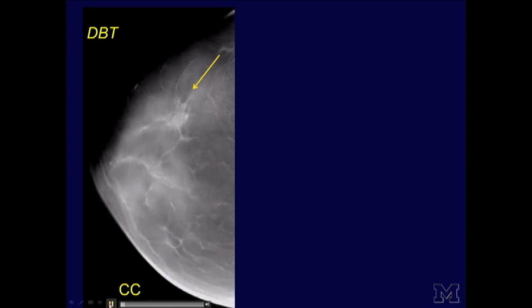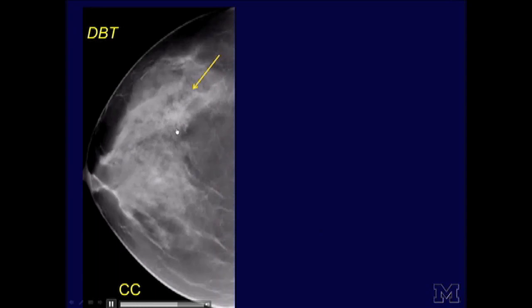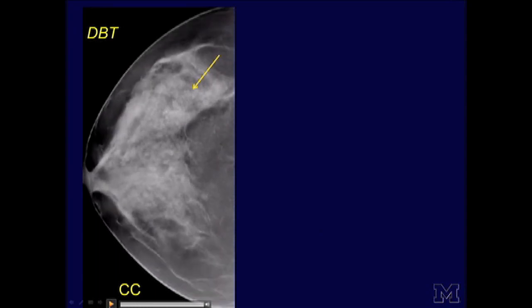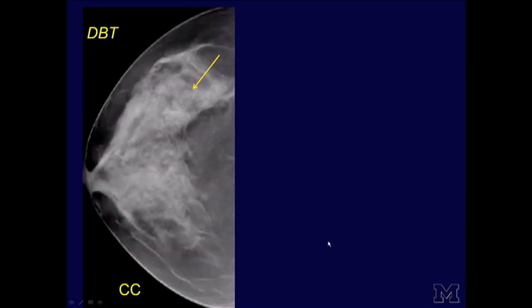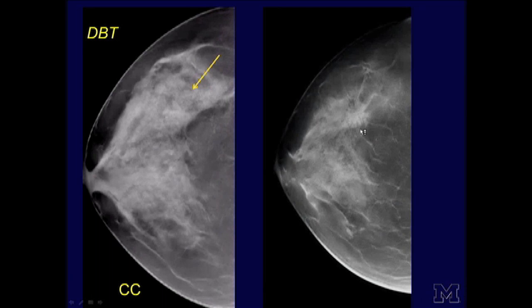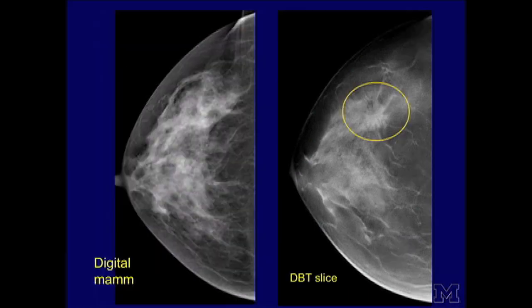Here are some of the slices. Look in this area, and you'll see something funny right there. Let's look at that again. So that looks suspicious, and here's one of the slices, and again you can see this irregular density in here. And I'll show it to you as compared to the screening digital mammogram. So again, remember, this is the best we can do right now before this new technology came forward. This is the tomosynthesis.